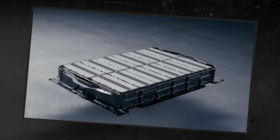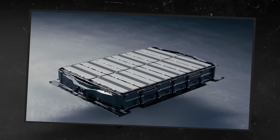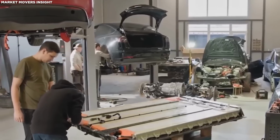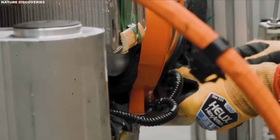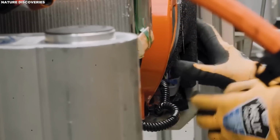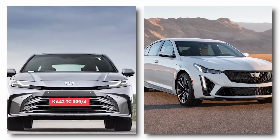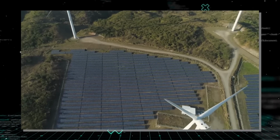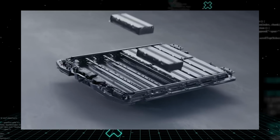First up, production. Solid-state batteries are lab darlings, but factories, not so much. The solid electrolyte's finicky, too brittle, too pricey. SES might have Apollo, but churning out millions takes years. Toyota's aiming for 2027. GM's timeline's fuzzier. Can they crack mass production without breaking the bank? That's the million-dollar question, maybe billion-dollar actually.